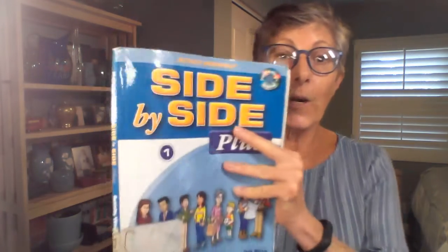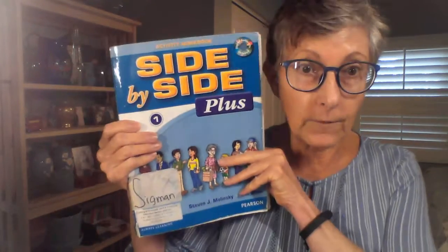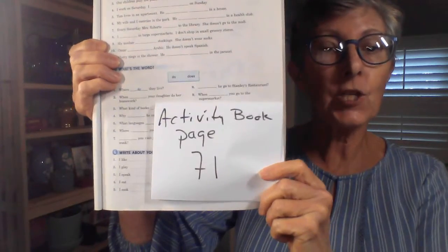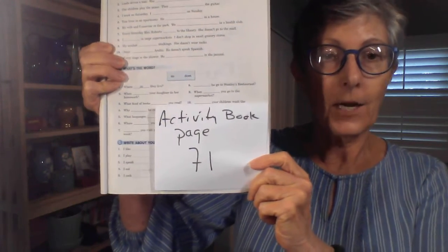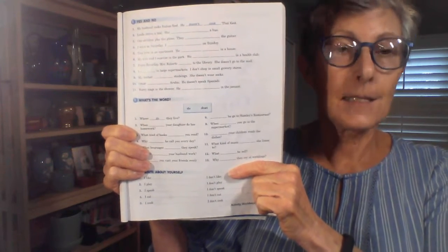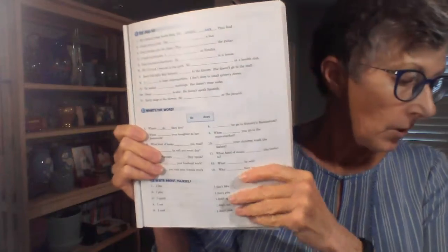Okay, my wonderful students, we are now in our activity book. I know, finally. We are in our activity book on page 71. And we are practicing the top of the page, and we are practicing positive present tense sentences and negative present tense sentences. Okay, so here we go.